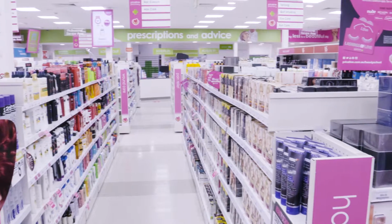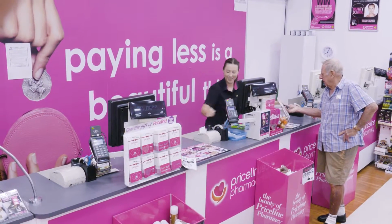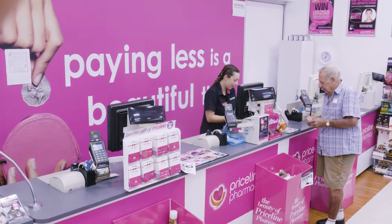It's quite an age demographic. It's a retirement area here, and it's also a tourist area as well. We've got a lot of holiday makers come in that busy Christmas period.